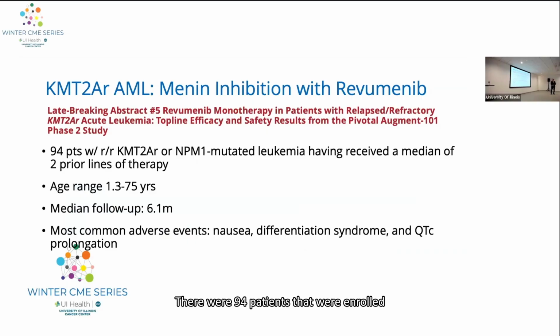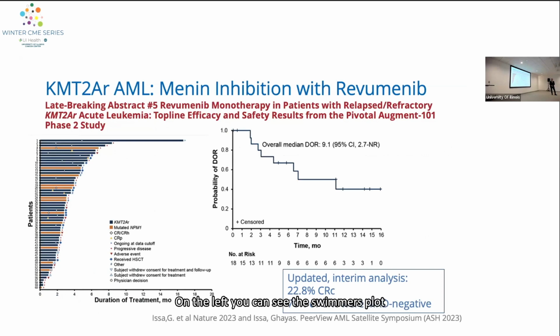There were 94 patients that were enrolled, and they received a median of 2 prior lines of therapy. Again, this is in the relapse refractory setting. Ages ranged from 1.3 to 75 years with a median follow-up of 6.1 months. The most common adverse events were nausea, differentiation syndrome, and QTc prolongation. On the left, you can see the swimmer's plot looking at the duration of treatment. In blue, you have the KMT2A rearranged AML patients. In orange, you have the NPM1 mutated. You see the overall median duration of response for the combined overall data.